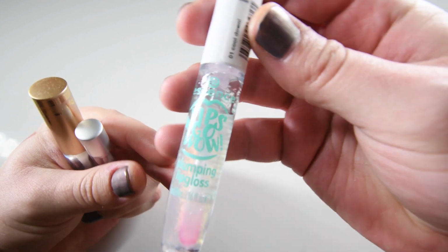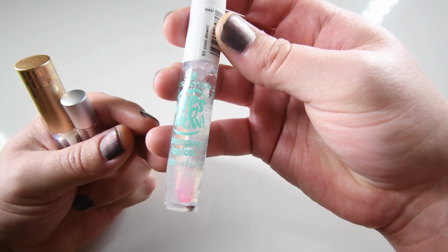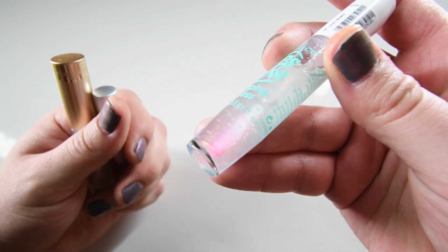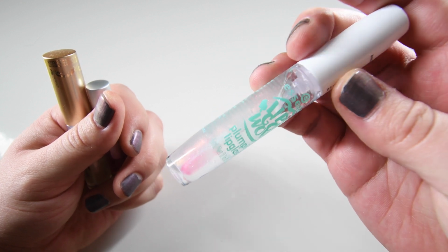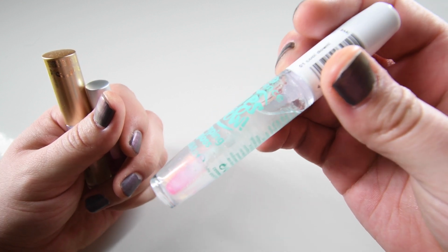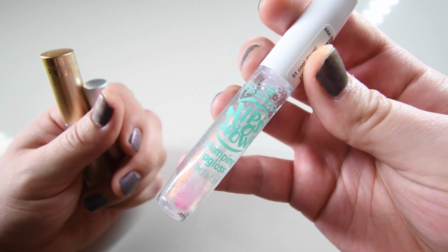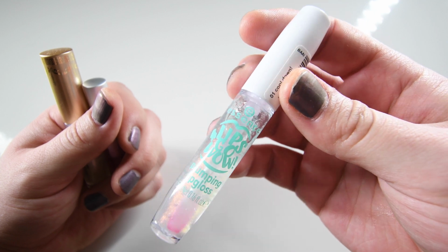I have the Essence, this has such a stupid name, Essence Lips Go Wow Plumping Lip Gloss. I also used it with a red lipstick, so the wand is kind of tainted. This one has a little bit of shimmer to it. This one is cooling lip gloss, which I'm not a big fan of. If I want a lip gloss, I kind of want it to feel like my lips are going to burn off, like they're on the surface of the sun. But this is a pretty good one.